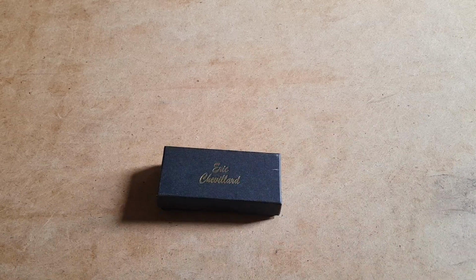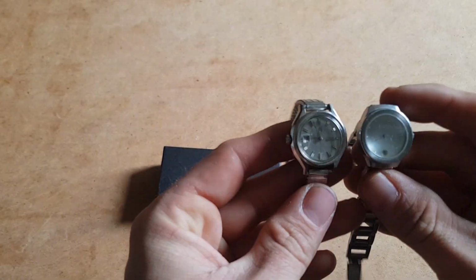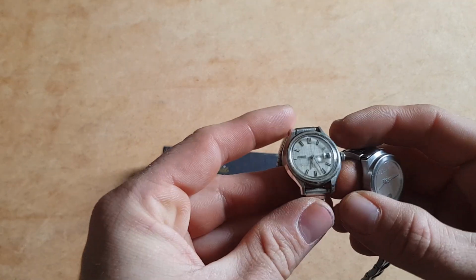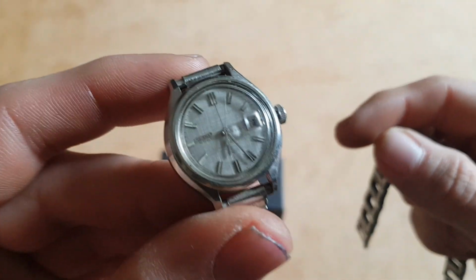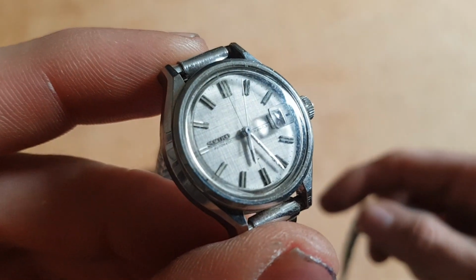We'll start off with some watches. I actually found a couple this time. Nothing super exciting, but still some quite nice ones. So we've got these two here. I paid £5 for these, so £2.50 each. First up, we got this ladies Seiko automatic watch here.